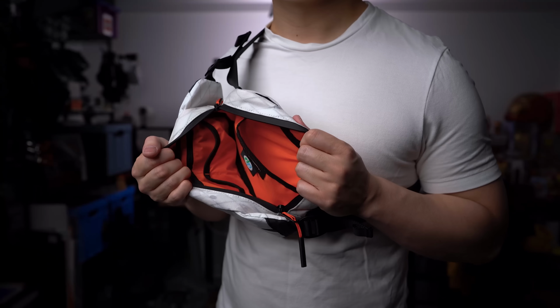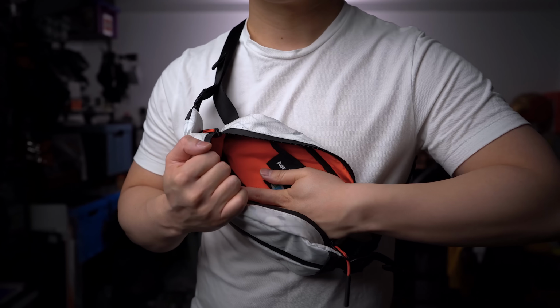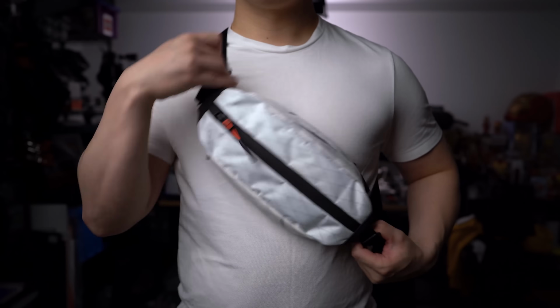That's the main compartment, thoughtfully organized if you want to be, but also spacious enough to just dump all your things and go. But to finish things off, there's also a hidden back pocket too.